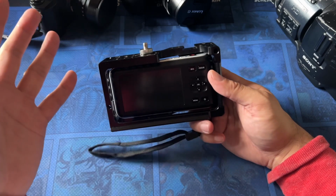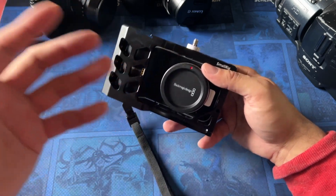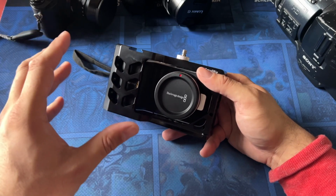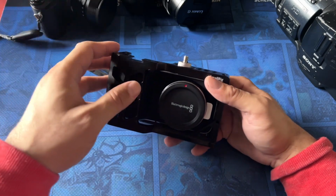I can't see anything on the screen, and it's just so much to put on the battery and going, okay, is it going to be a bright day, that I use this camera less and less. Like if I was to make a short film again, I would definitely still use this because I love the image quality so much.